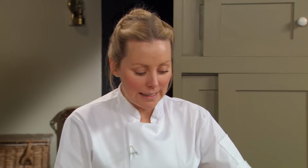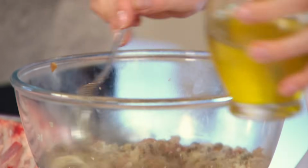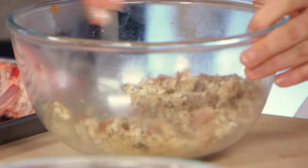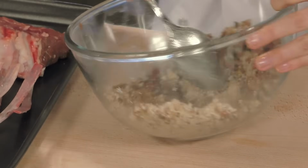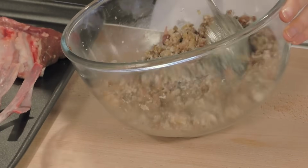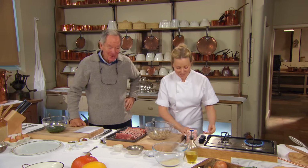I'm going to add just a little bit of olive oil to this, just to bring it together, because we want to be able to squeeze it into the centre of the lamb. You want to be careful when you add things like that. Any wet ingredients to stuffing could stuff your stuffing. Okay, we wouldn't want that.